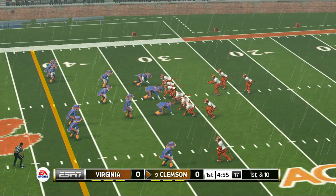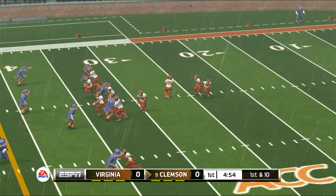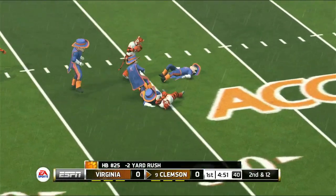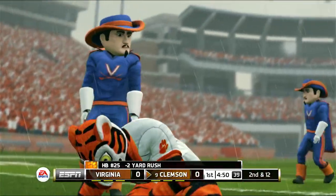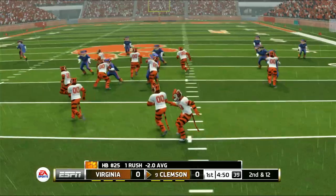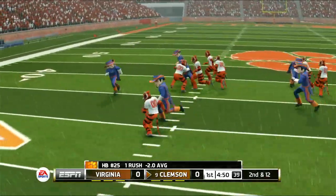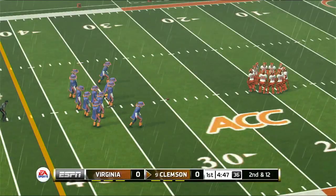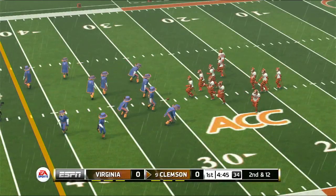Ready? Blue 45. Little handoff. Tackle at the 30-yard line. Really good play here in run support by the linebacker. The big guys up front took away the running lanes, and he was able to get through for a loss. Second down and 12. Ball on the 30.